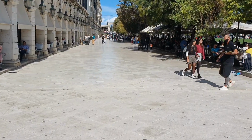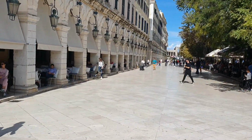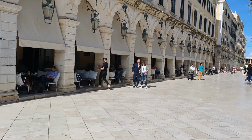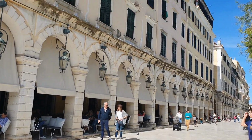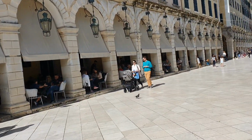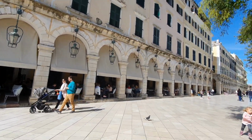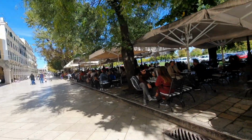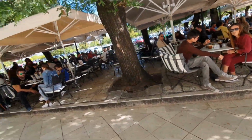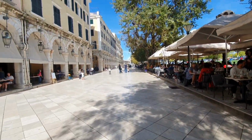Corfu town is the capital of the Greek island of Corfu in the Ionian Sea. It is known for its cobblestone streets and pastel-colored Venetian architecture. Here we are at the Liston. It was constructed during the French rule in the Ionian islands, from 1807 to 1814, imitating the Rue de Rivoli in Paris. It was one of the most popular sites in the city. The name comes from Venetian Liston.